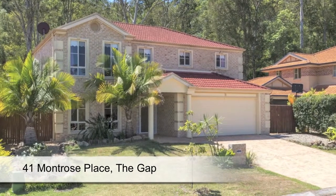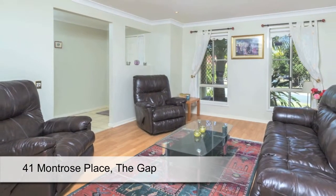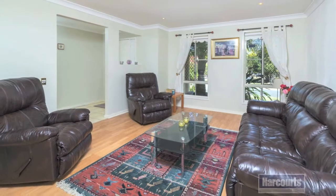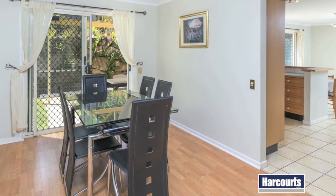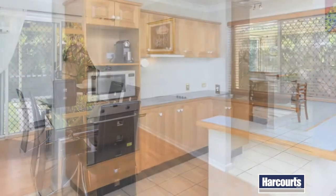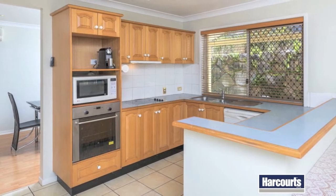This well-presented, low-maintenance family home features modern finishes, neutral tones, and multiple living spaces. The separate formal lounge and dining area flows through to the large open-plan kitchen and family room.